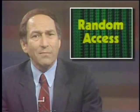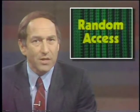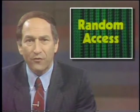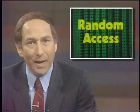Finally, a piece of game software zoomed up the charts last week, moving from 15th to 5th on the bestseller list in just 1 week. It's called F-15 Strike Eagle. It's a flight simulator that lets you pilot an F-15 attack bomber. Among the pre-programmed targets is a terrorist camp in Libya.